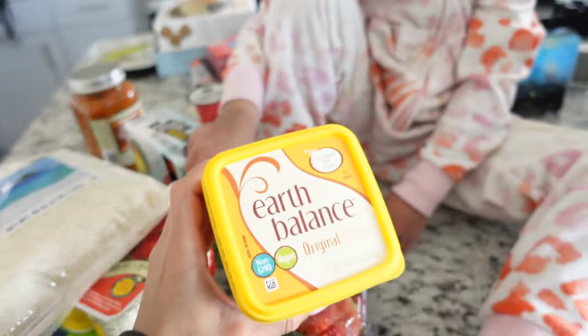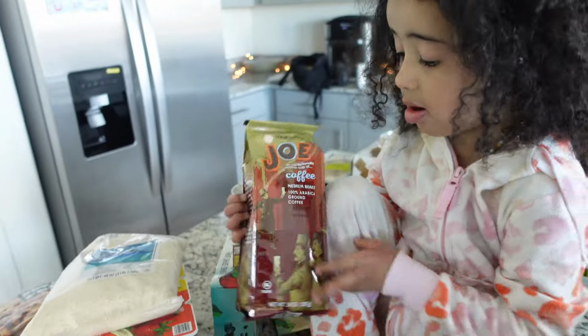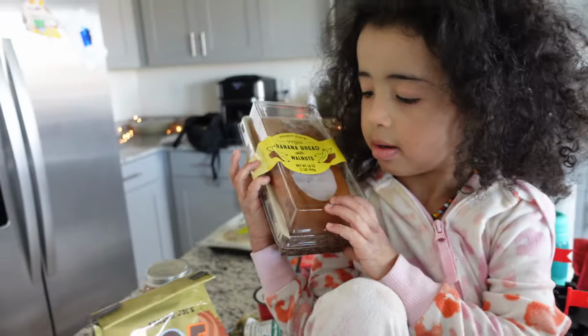Okay, we have your soup. Yeah, we have earth balance. I like butter. I like earth balance. Always need coffee, right? Crock pot chicken. And Ani's favorite, vegan banana bread. Vegan banana bread.